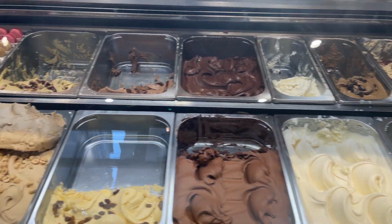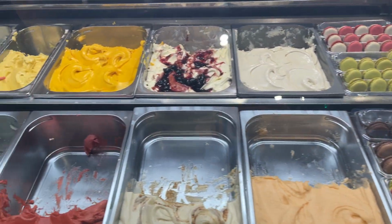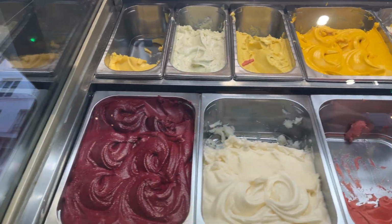And of course, walking down the street anywhere in Paris, there are all types of opportunities to put on some extra weight with some gelato and yummy treats.